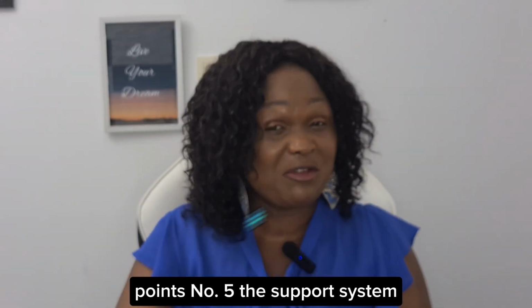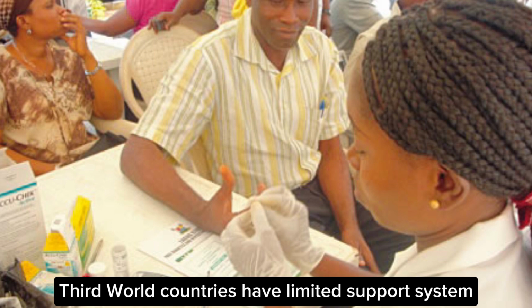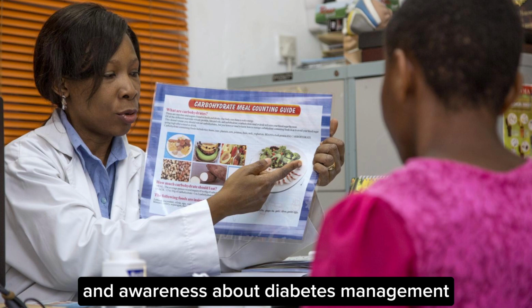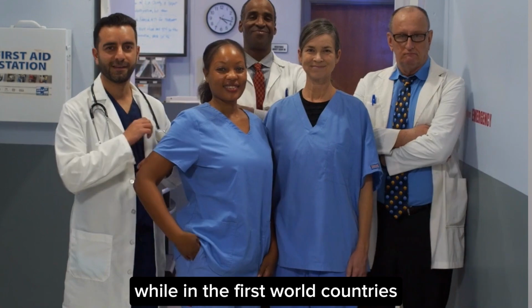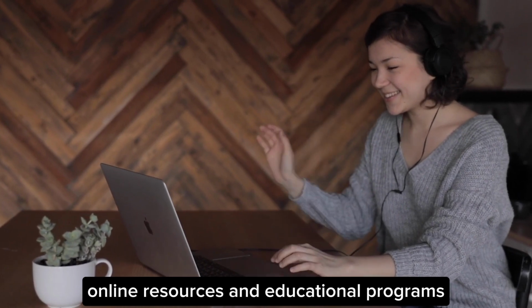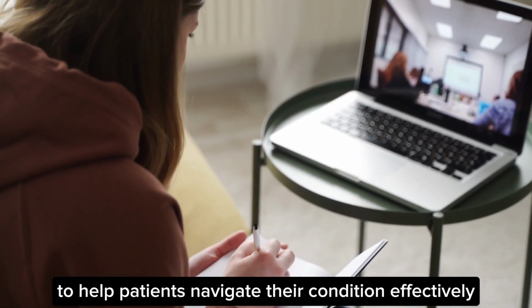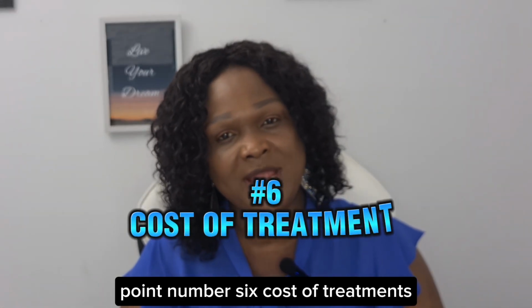Point number 5, the support system. Third world countries have limited support systems with fewer resources for education and awareness about diabetes management. While in the first world countries, there are comprehensive support groups, online resources, and educational programs to help patients navigate their condition effectively.